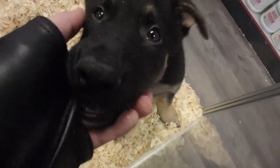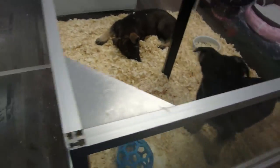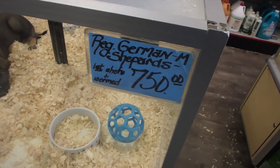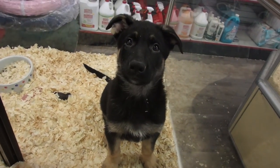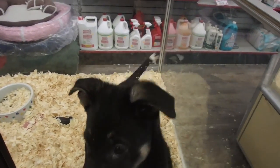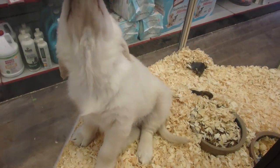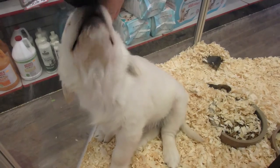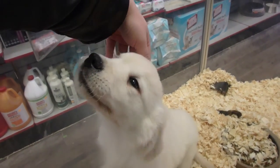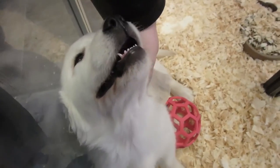Don't you bite me. Don't bite my coat. What is this kind of dog? It looks like a German Shepherd or something. Yep, German Shepherd. Hi, baby. What are you doing? This dog, though, I would get this dog in a heartbeat. Oh my gosh, dude. Look how cute you are. Let's see, what's his name gonna be? What's your name? What do you look like? Chester. Your name's Chester. You look like a Chester.